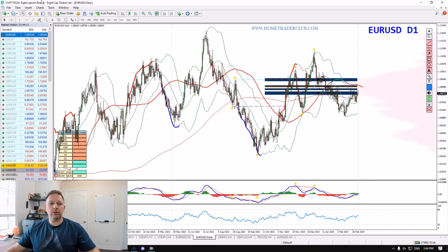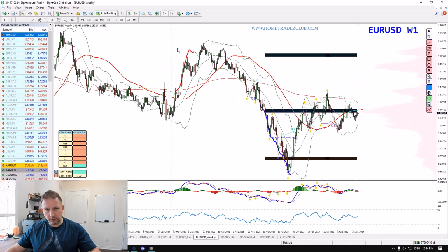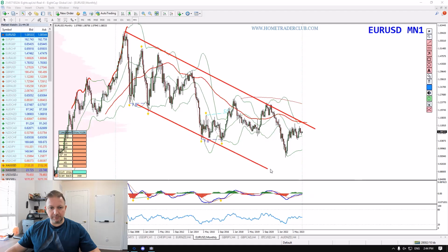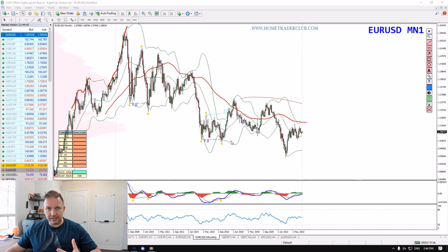Now technically, I want to pinpoint two scenarios we need to follow, and the way I plan to trade. For the long term, let's start with the monthly, not because I plan to trade it, just because I want you to understand the logic. Where do we stand? On the monthly chart, we are still in a pretty clean structure of lower highs, lower lows, without any completed signs. So technically speaking, this should be nothing more than a pullback.